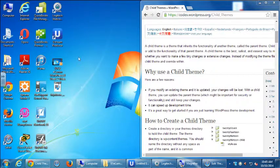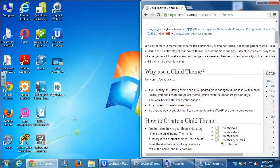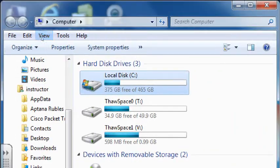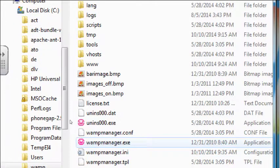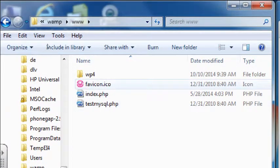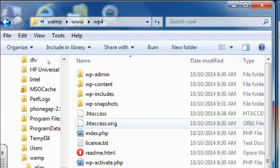All right, so go ahead and open a computer. Go back to your desktop and open computer window again. We're going to go to your local disk C. I'm going to go to the WAMP folder, the WWW folder. Our current site is in the WP4 site folder, so open that up.